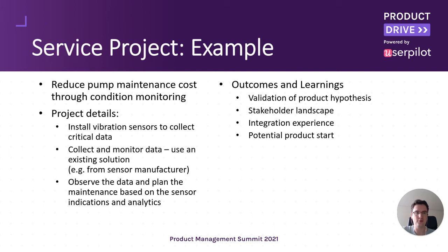And of course, last but not least, the project can be a potential good product start. So you can really lay the foundation for your future product. With experience, you can see, okay, these parts probably can be productized within the project context. These parts we can plan, so you can already have a nice roadmap as an outcome of such a project.